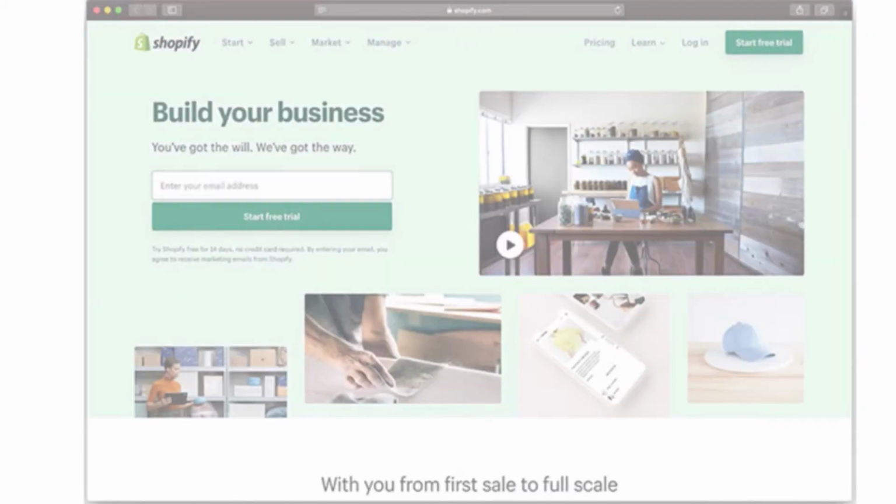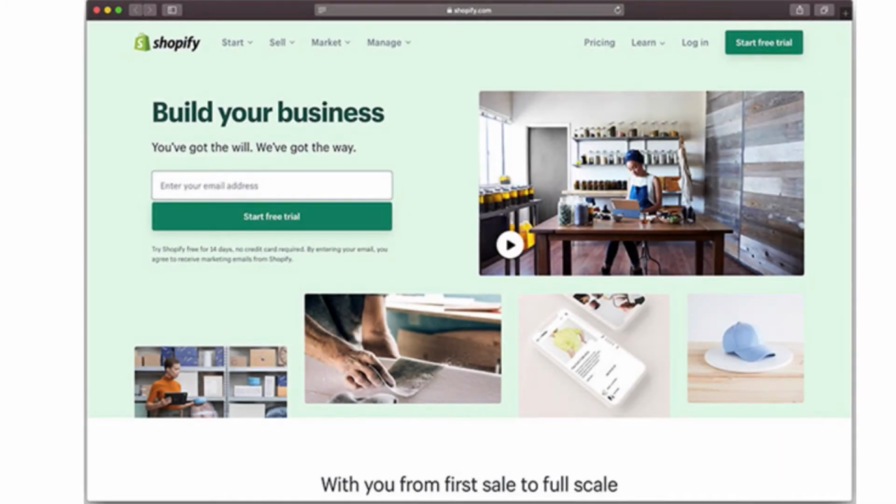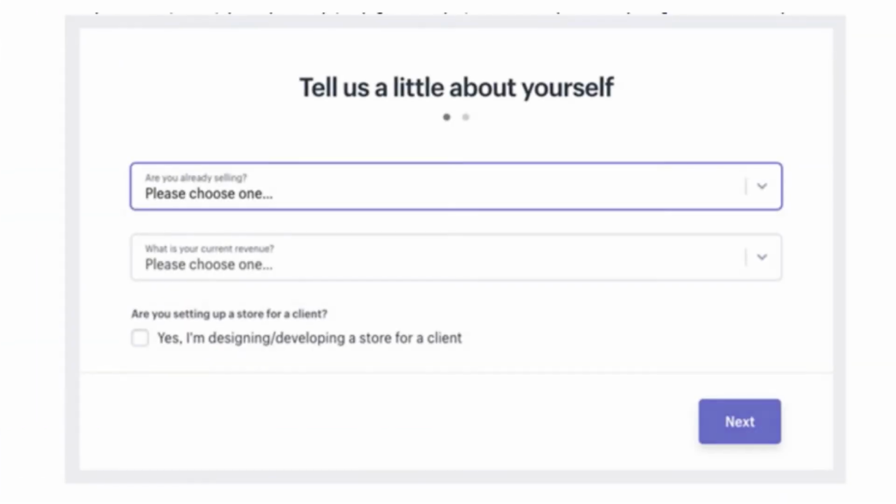Step one, you want to sign up for Shopify. So we have here the homepage of Shopify. You can see it's a very nice, very beautiful green color. So you go there at www.shopify.com, and after you click next, you have to click next. You tell Shopify about yourself. You specify how much you plan to sell, and if you're already selling, you want to click the enter my store button.